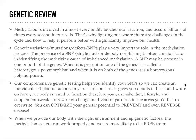A SNP may be present in one or both of the genes. When it's present on one of the genes, it's called a heterozygous polymorphism. And when it is on both of the genes, it is called a homozygous polymorphism. Our comprehensive genetic testing helps you identify your SNPs so we can create an individualized plan to support any areas of concern. It gives you the details in black and white on how your body is wired to function. Therefore, you can make dietary, lifestyle, and supplemental tweaks to rewire or change methylation patterns in the areas you'd like to overwrite.